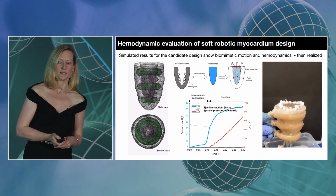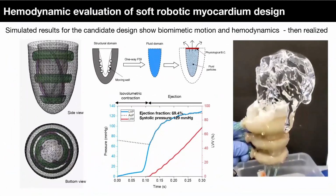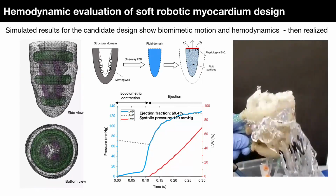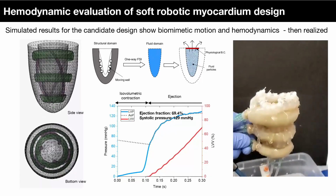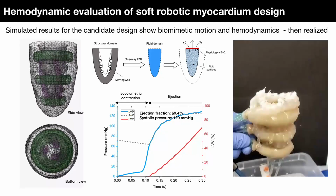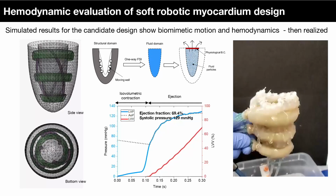So here you can just see when we realized this model. This is a physical model where we're, in slow motion, ejecting water from an artificial myocardium, but we can get about 70% ejection fraction and up to 130 millimeters of mercury pressure generated. And this was kind of helped by the virtual models that I showed you.